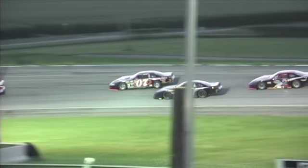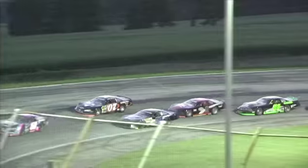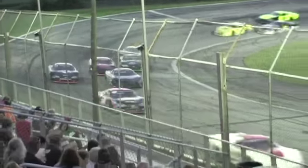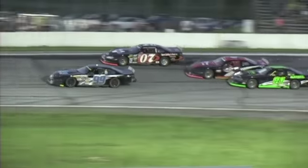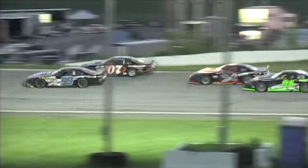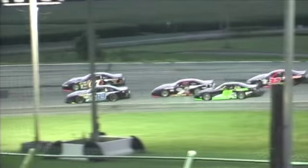J.J. Haley still battling alongside Jason Timmerman. Timmerman wound up on that higher line. So far has been able to hang on. Haley faster through the corners, but Timmerman with that good run off the top side. But this time Haley looks like he's going to clear him. Nope, still hasn't. Jason Timmerman working hard up there.